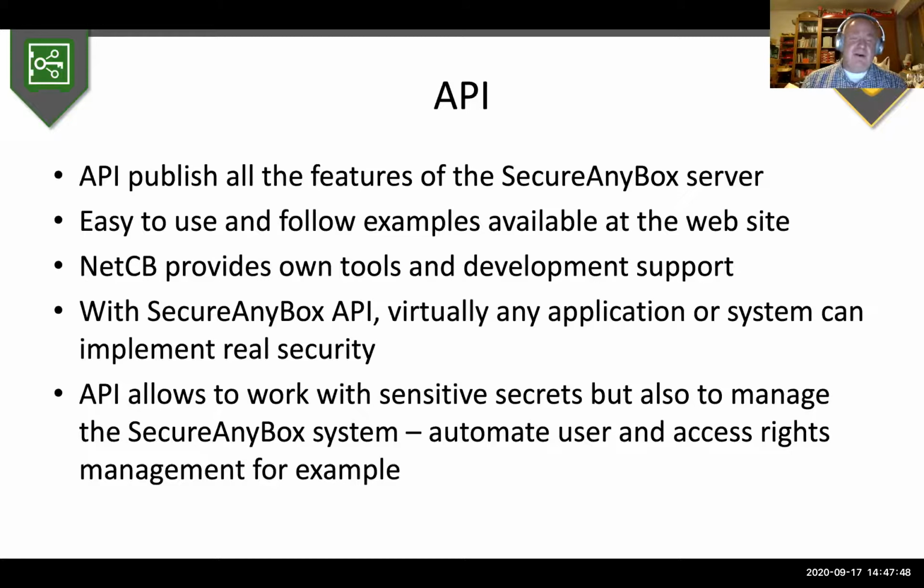NetCB provides its own tools, and they also provide development support, so they can do a customized solution on top of SecureAnyBox for you. A nice example: a regular client of SecureAnyBox says username and password, and we've got a client for whom our partner did a special tool. The tool uses the same API, the same secret store, but the user sees SIM card PIN and SIM card PUK, because it was easier for users. Perfect. That's very easy to do.